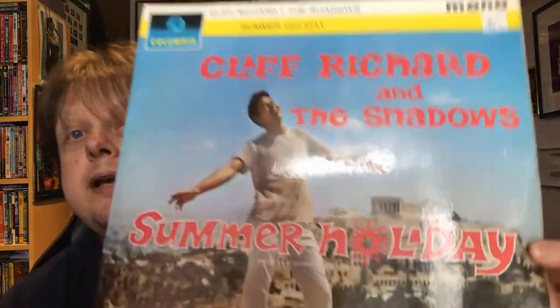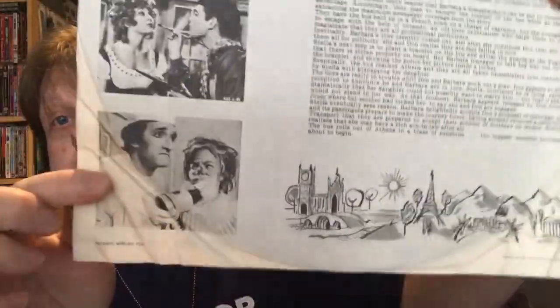Oxfam are having a bit of a sale, so I managed to pick up Summer Holiday by Cliff and the Shadows for 49p. I do have this on CD because I do like early Cliff, and I do really like Summer Holiday, both the film and the songs. So yeah, 49p for a mono copy of that, and it's got the original inner sleeve with the story and images from the film and the cast list.